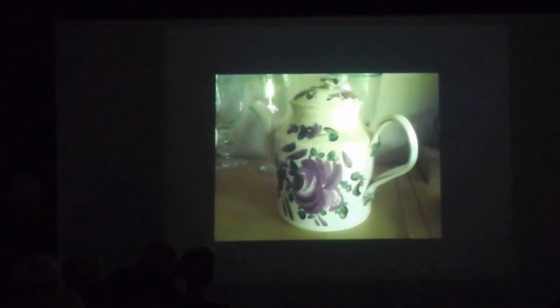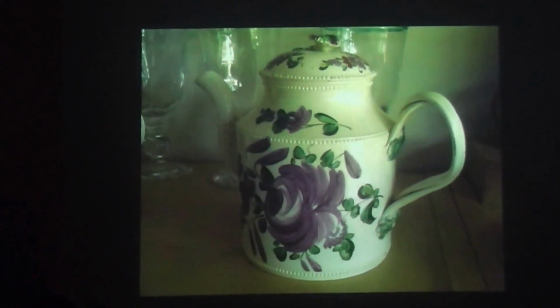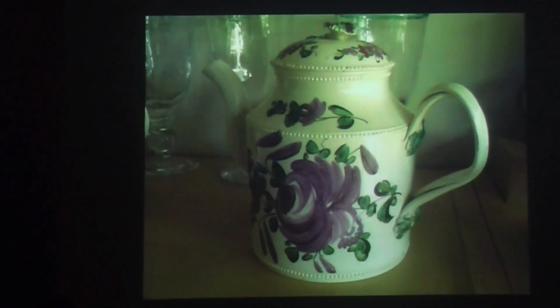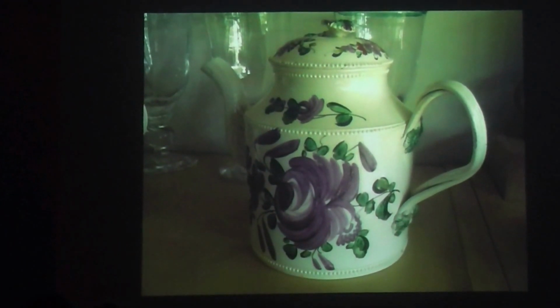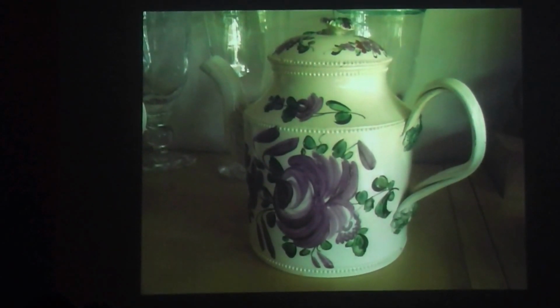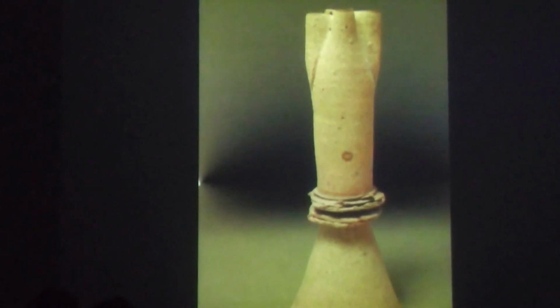Turn to that. Oh, there we are. That's one I bought on eBay last year. It's an 18th century Leeds teapot with a related decoration around the shoulder and foot, and lid, with its twin twisted extruded handles pressed along its spout, thrown and turned on a lathe, as most pots made in that period were.